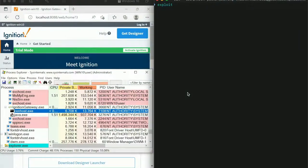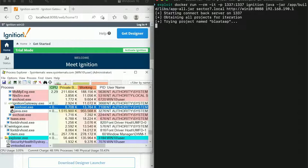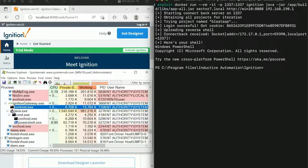On the left side, you have a Windows VM running the then latest version of Ignition with the Process Explorer, so you can see the reverse shell spawning. And on the right-hand side, you have our exploit. So we're just going to start the exploit. It's going to try to log in, get a user cookie. That works, and we get a remote shell.